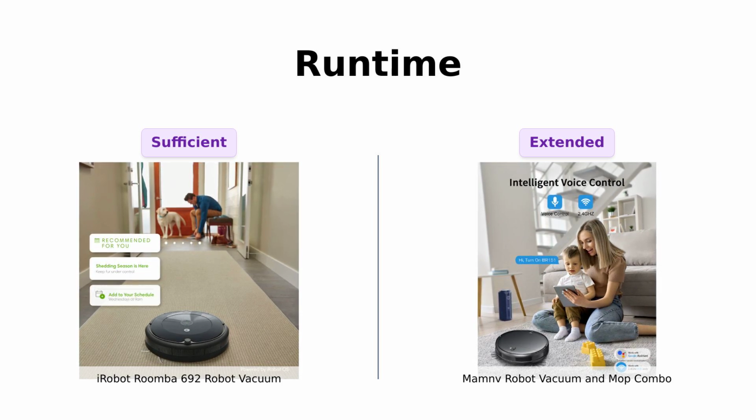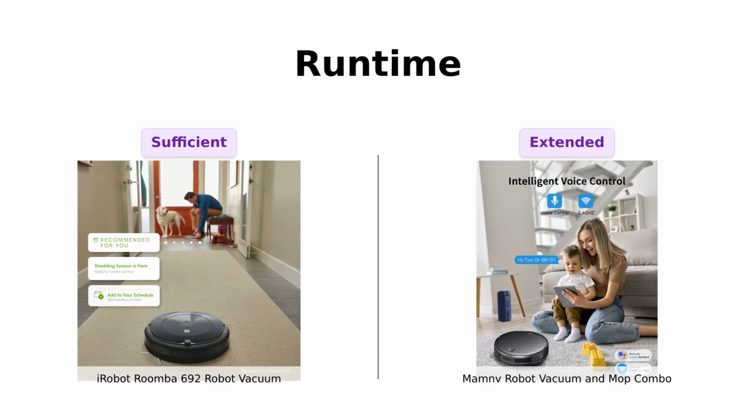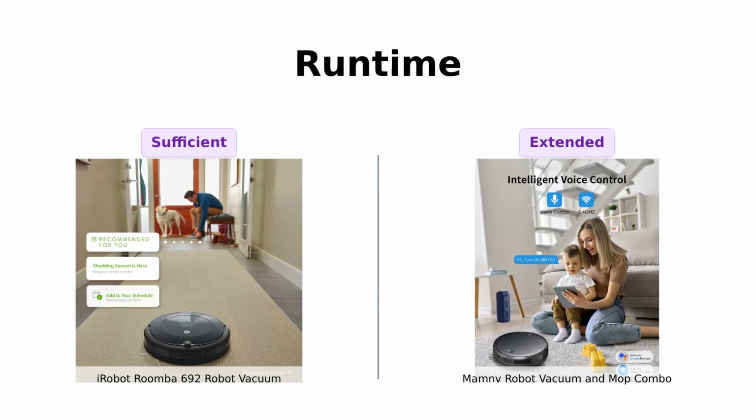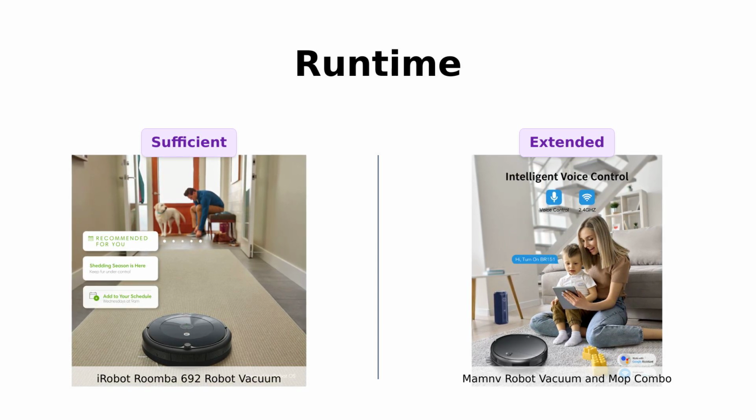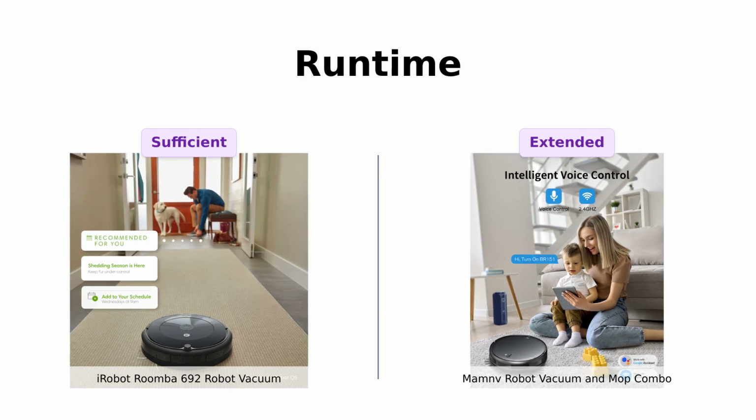The Mop boasts a 100-minute runtime, giving it a slight edge. Reviewers appreciate the extra cleaning time, which is particularly useful for larger spaces.